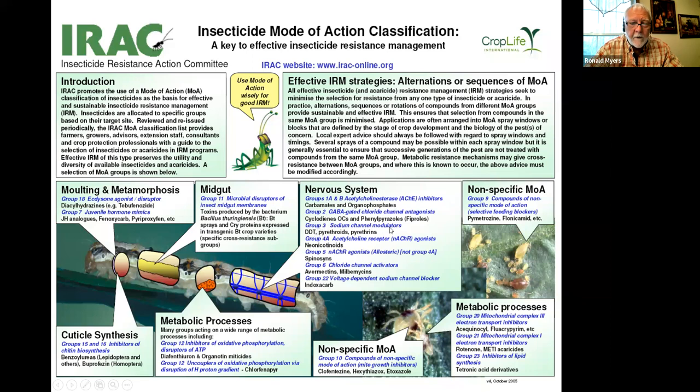Group three here, the sodium channel modulators, pyrethrins are in that group. Also DDT was in that group. The neonics are in the acetylcholine receptor antagonist group of group 4A. Those are the neonicotinoids. Group five, also acetylcholine receptor antagonist, spinosad product, and ivermectins. And so we can see we use a lot of these nervous agent groups, but we also use things like over here, midgut. That's a BT product. We use quite a bit of that. We use molting and metamorphosis inhibitors, disruptors.